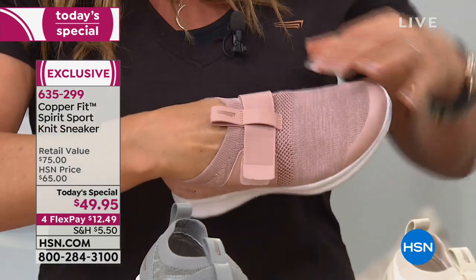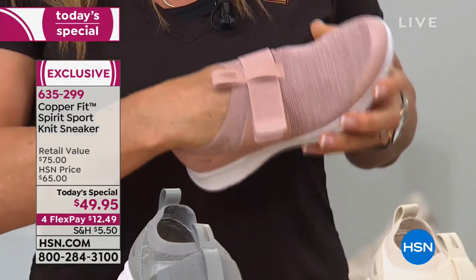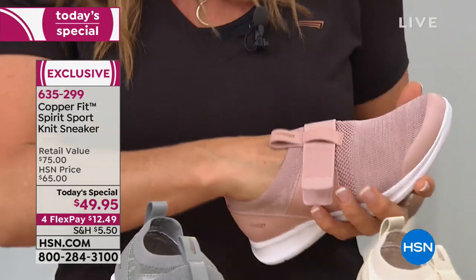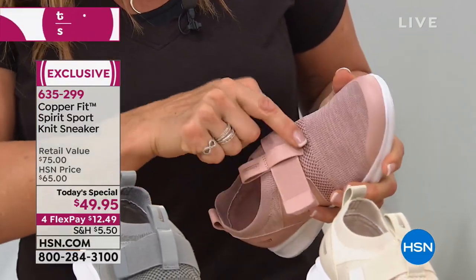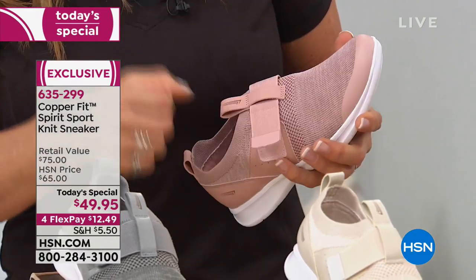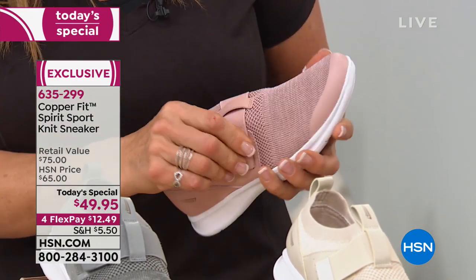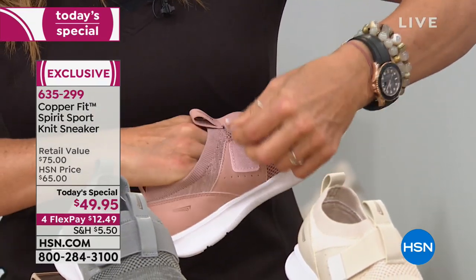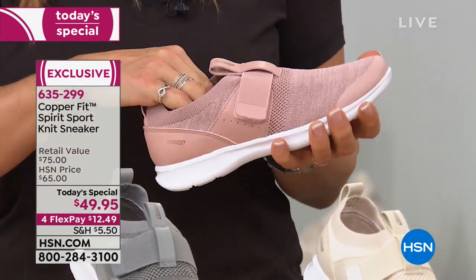So think about also when you fly on an airplane, maybe your feet swell. The soft knit has the comfort and support of a typical copper fit sock, but now it's in a shoe. You have a ventilated area here to really air out your feet, so no stinky, sweaty feet. The adjustable strap is all about an even more comfortable fit. You can adjust it to your comfort, and it holds the shoe firmly on your foot.